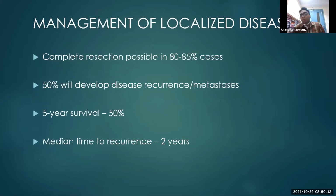Now, assuming that you have a resectable GIST, post-resection, the rule of thumb says that 50% of them will have a metastasis despite an R0 or R1 resection. And before the advent of imatinib, a majority of these patients, at least 50% of them, would recur in a couple of years.